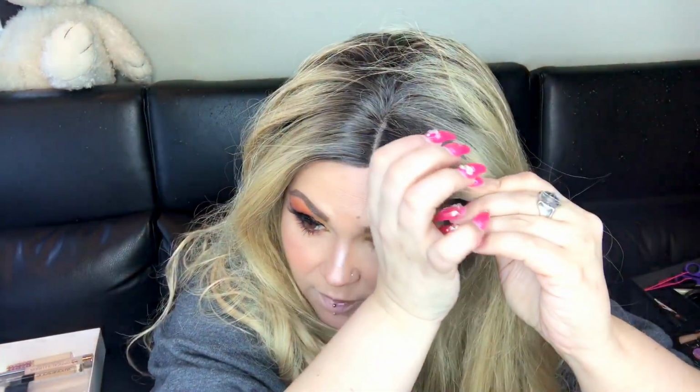Make sure that the back part is all the way down. Then you want to make sure that none of this band is showing. So you just want to make sure that it's right at that point. Now there are combs in here, so you can stick your thumb in and feel around for those combs. And you just want to push that into your hair, and that is going to help. See, there's the comb. I'm putting it underneath the cap, and that's going to help secure the wig.